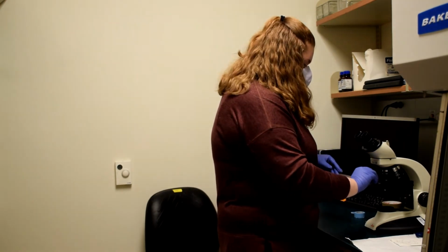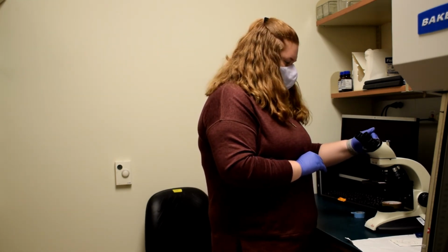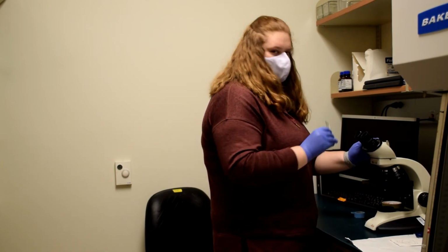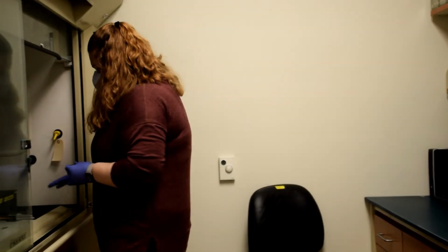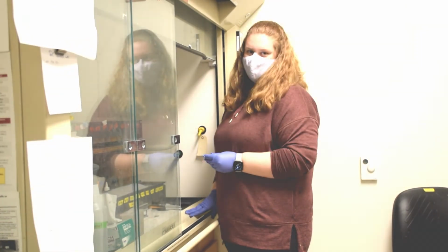You will place the slides on the microscope and apply the DAB solution. With the microscope, we will then monitor the reaction progress until we have our desired intensity of stain. We will then apply hematoxylin, which is a nuclear stain, to counterstain our slides, and then go over to the hood, and we will dehydrate our slides, and then cover slip them for further analysis.